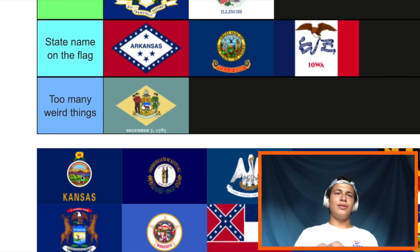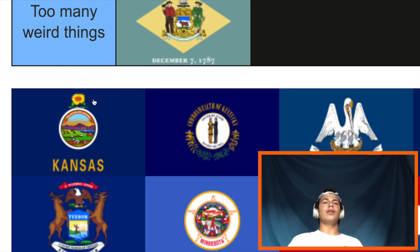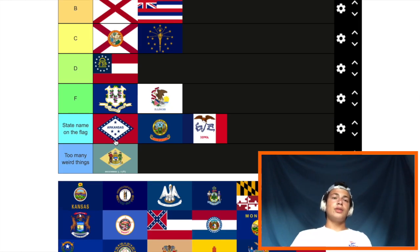Next up is the state of Kansas. Clearly this one's a huge mess. I don't even know what's going on. There's a flower. There's like farms. I know it's a state seal, but honestly, you do not put a flower on top of your state seal, especially with the background of dark blue like everyone else. And then on top of it, they put the name Kansas, because if you're flying this in Kansas, people don't know they're in Kansas.